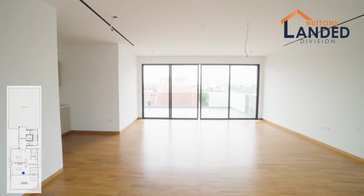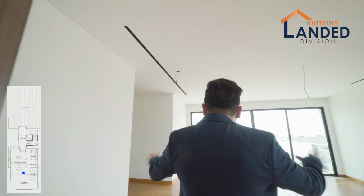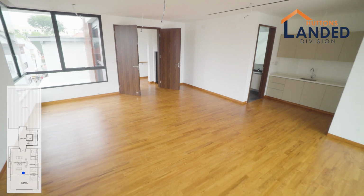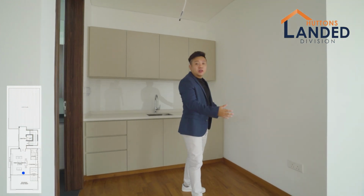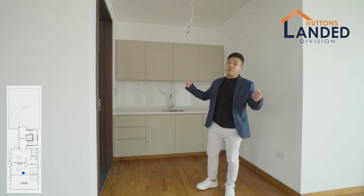Okay, so we are on level 4, the last floor of this detached house. Over here we have a huge entertainment room or a family hall. Over here there's another pantry area, very useful again. You can probably have another huge fridge over here, some coffee makers, a little bit of food just to entertain your guests when they arrive over here.